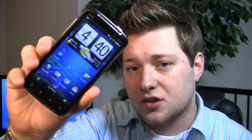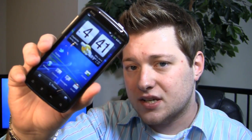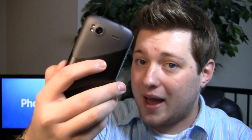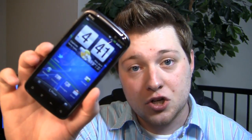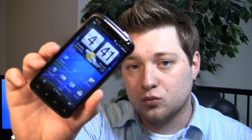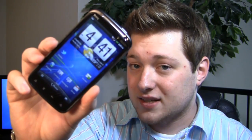It has a 1.2 gigahertz dual-core Snapdragon processor, 4.3-inch QHD display, 8 megapixel camera on the back that can shoot 1080p video, front-facing camera, and it has Android 2.3 Gingerbread with HTC Sense 3.0. So it's a hot device, really well spec'd, and it's something that a lot of people have been excited about between this and the Galaxy S2.